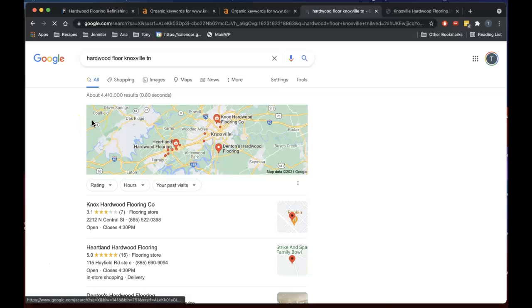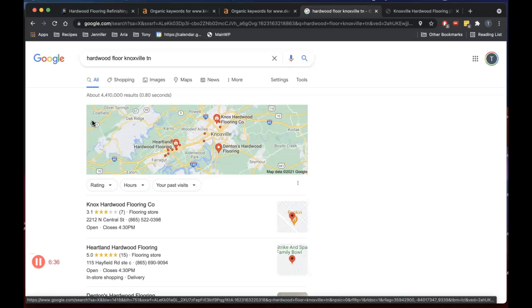So citations are your name, your address, and your phone number spread out over the internet in directories such as yellowpages.com, Yext, CityStar, things like that. So it's essentially a Yellow Pages, but on the internet, and there's many of them out there. So you could even Google citation sources, and you'll get lists of places where you can go and put your website out there into these directories.